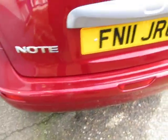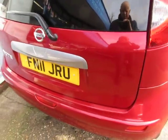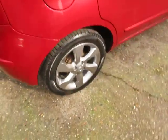Alloy wheels are in good condition. So it's a Nissan Note, so it's quite a lot of space in there. Got a nice boot, got a storage compartment down there. Like I say, it's very clean inside, very clean outside, spacious. It's petrol, it's the other alloy wheel.